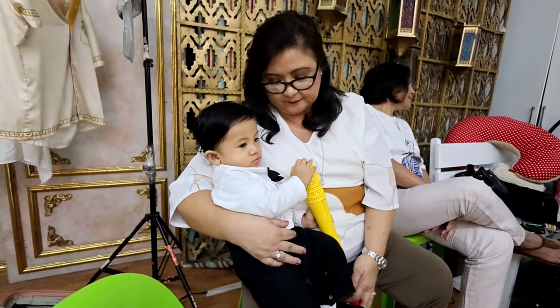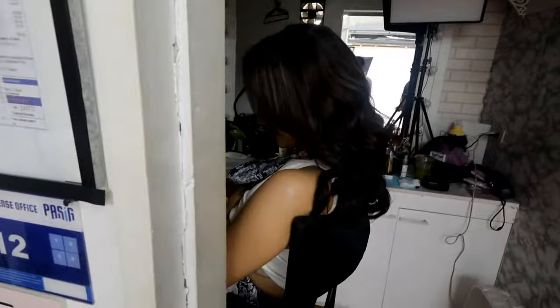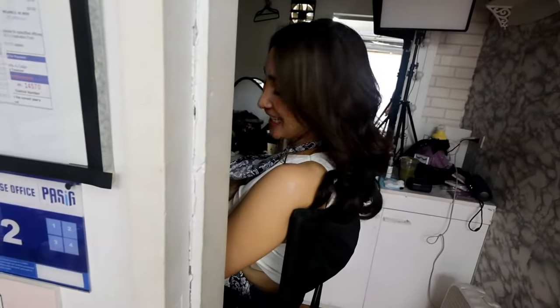So we're gearing up for the next shot. Ayan na. Kailangan natin mag time out kasi feeding time. But Izzy did very very well. Ganda ng mga shots na may papakita namin, courtesy of Nice Print.